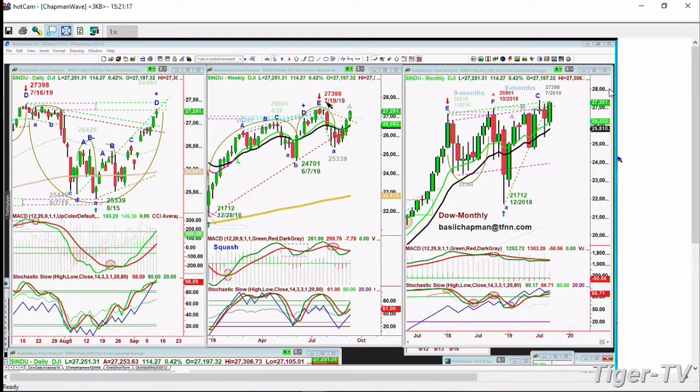But what is interesting is that on the weekly chart, the technicals are not that great, and it is just within 100 points of an all-time high. So with this V-shaped pattern, how the Dow treats 27,400 is going to be really important going into next week, certainly by Monday or so. At 27,398 points, it makes a difference of 0.01. So if it's 27,398.69, we've begun a monthly leg D.